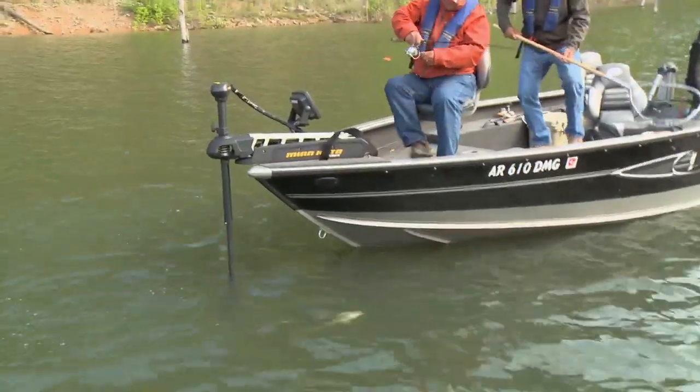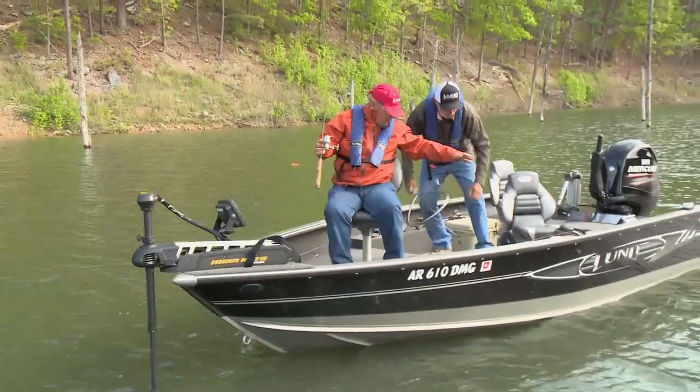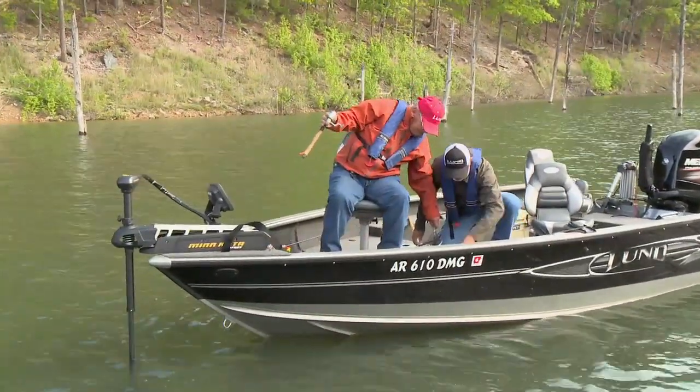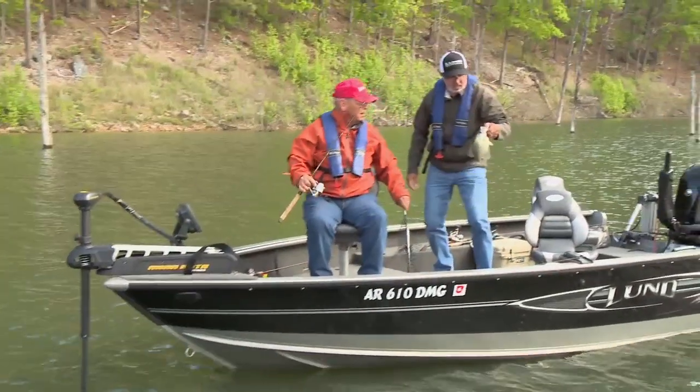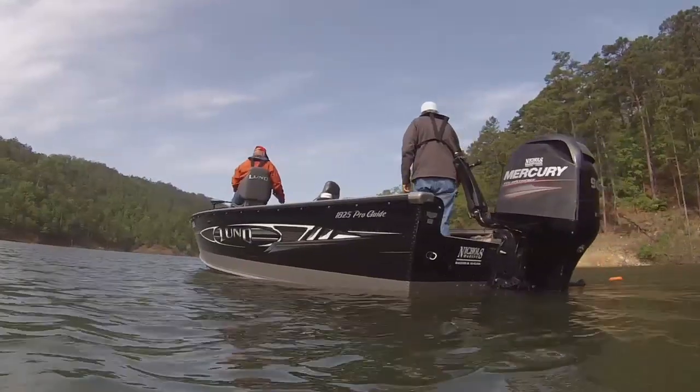You ready? Ready. Oh, yeah. Whoa! He unhooked himself. That's a pretty nice crappie right there now. Yes, sir. We need to catch more just like that one.